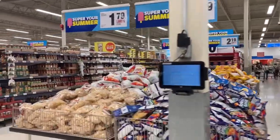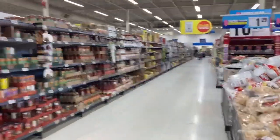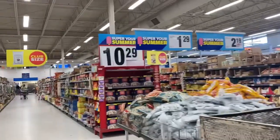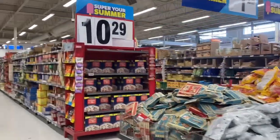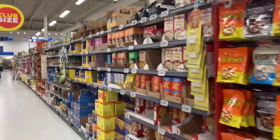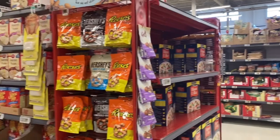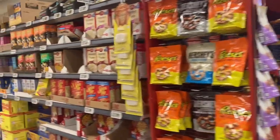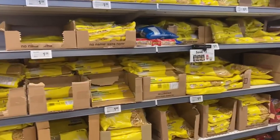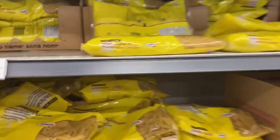Searching for sauce. I really don't know where it is. Like the soy sauce and oyster sauce. Oh, not here. Seasonings. Where can I get seasonings? So you have no-name spaghetti, macaroni, the likes.